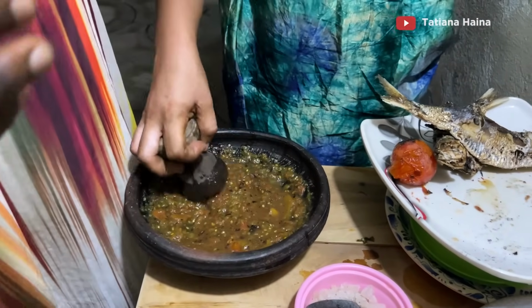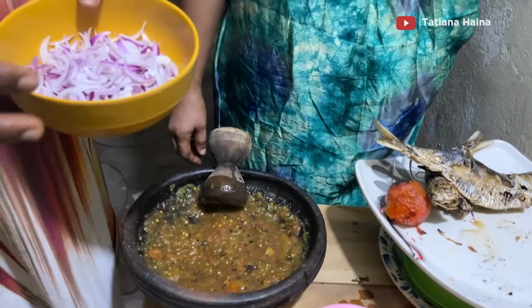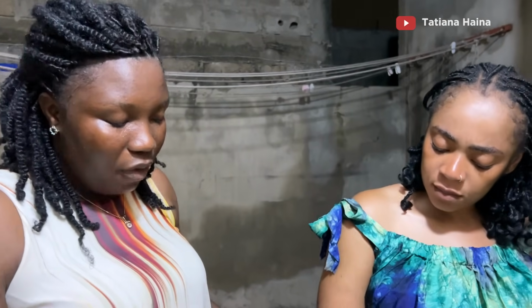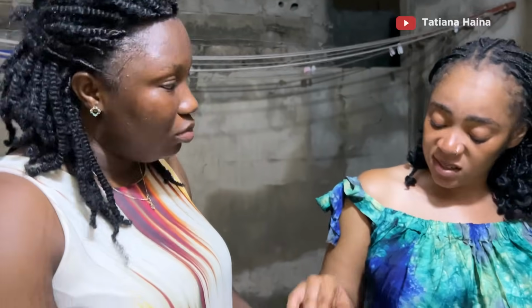Okay, so we are done. Okay, what about the onion? You don't have to grind the onion, you can grind it if you feel like grinding it. But because I'm using this, if I'm using a grinding stone, I would like to grind it before adding more. Before adding this sliced one.